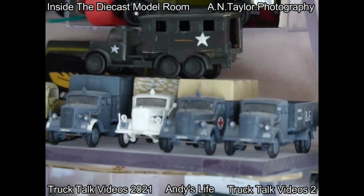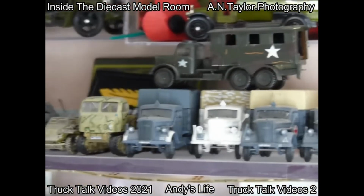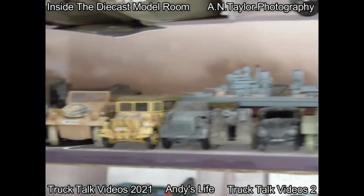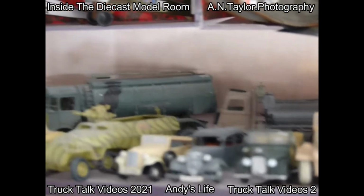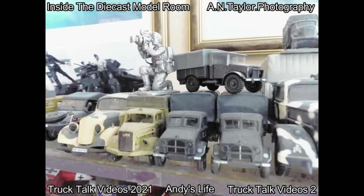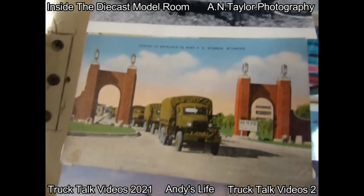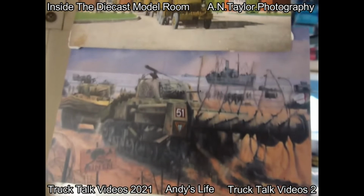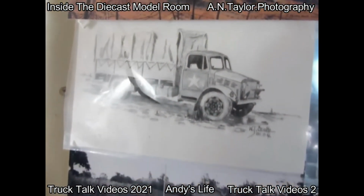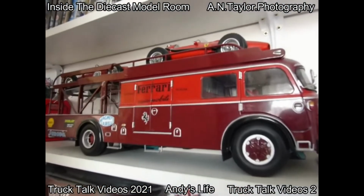Then we have the Opel Blitz and 21st Army Group Austin K6. Then we have the Royal Air Force Bowsers, Bedford QL and AEC Matador with a CCKW. And of course the Germans did capture Bedfords at Dunkirk. That's part of my memorabilia there. There's another beautiful OYD and a Hanomag 251.